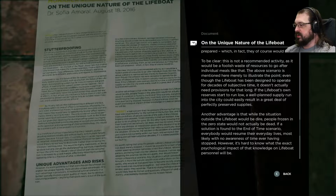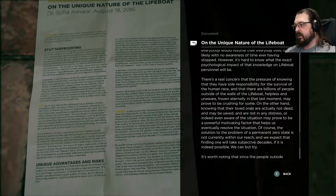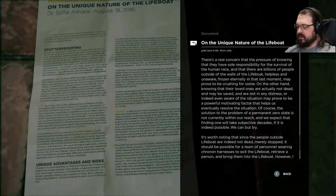People frozen in the zero state would not actually be dead. If a solution is found to the end of time scenario, everybody would resume their everyday lives, most likely with no awareness of time ever having stopped. However, it's hard to know what the exact psychological impact of that knowledge on lifeboat personnel would be. Yeah, see, which is it? Is the end of time the end of the world, or is it just the pause of the world?